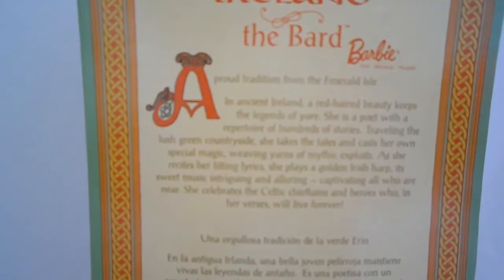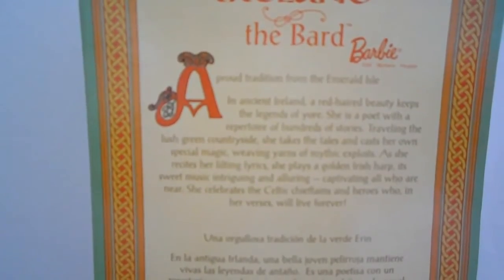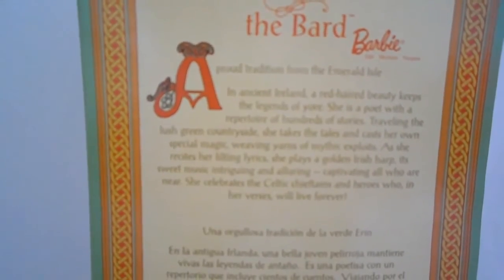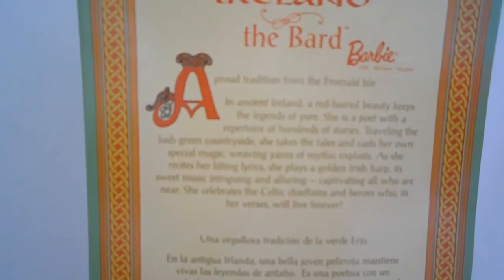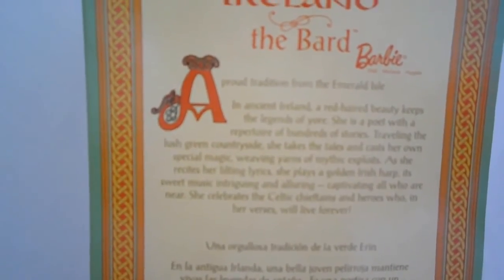A proud tradition from the Emerald Isle in ancient Ireland, a red-haired beauty keeps the legends of yore. She is a poet with a repertoire of hundreds of stories. Traveling the lush green countryside, she takes the tales and casts her own special magic, weaving yarns of mythic exploits. As she recites her lilting lyrics, she plays a golden Irish harp, its sweet music intriguing and alluring, captivating all who are near. She celebrates the Celtic chieftains and heroes who, in her verses, will live forever.